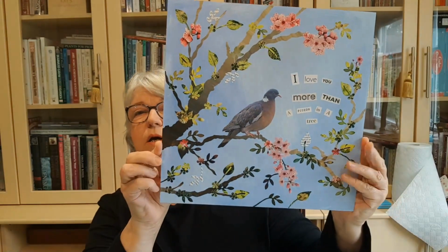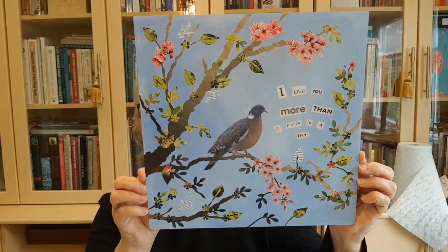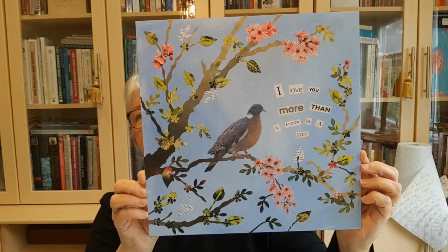So I promised to show you the collage that I created based on something my 3-year-old grandson said to me one day. And here it is, and I'll explain it. So here's my collage. And what he said to me one day was, "I love you more than a pigeon in a tree." And it's the nicest thing anyone has ever said to me.